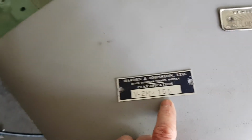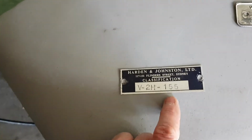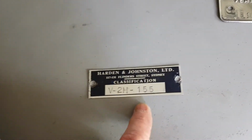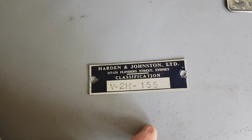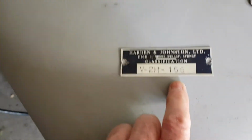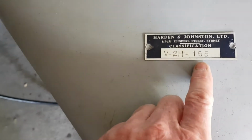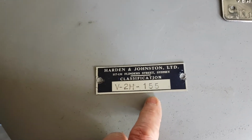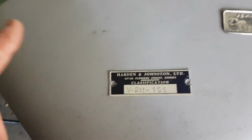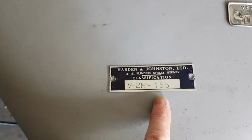My car's 101. This was Harden and Johnston's own identification tag for when the cars came into the country, for them to resell and distribute. So this would have been their 155th vehicle maybe, R series or whatever that's come through. But it doesn't correspond to the actual body number of the car, but generally it's pretty close.